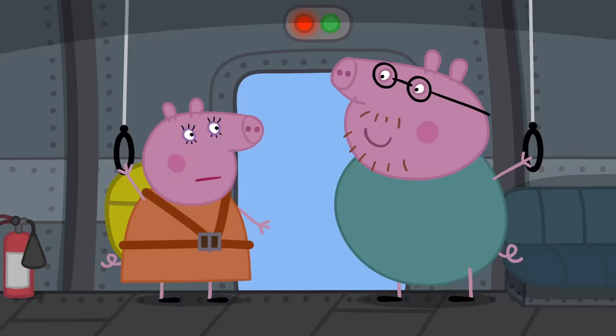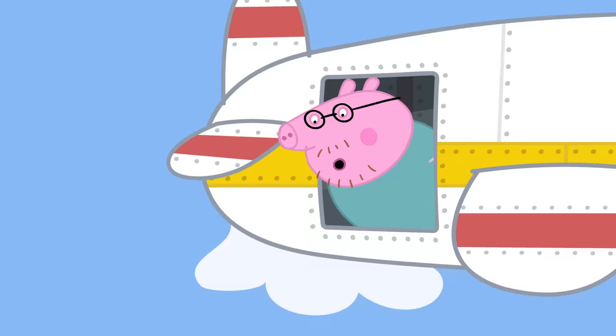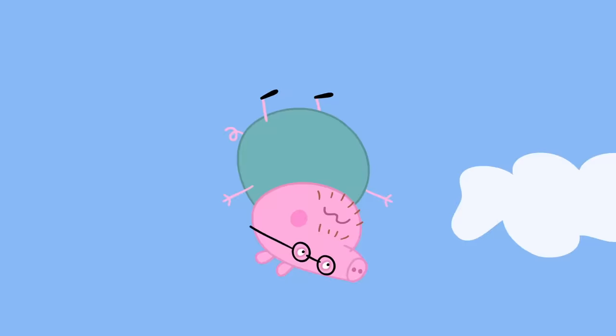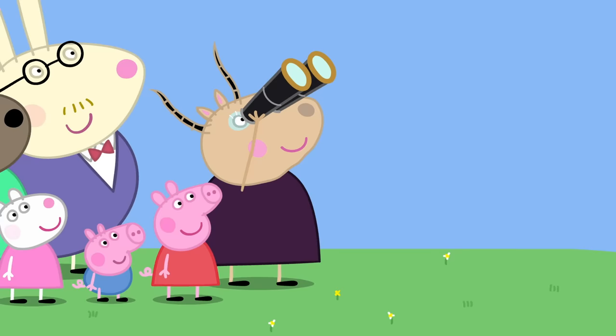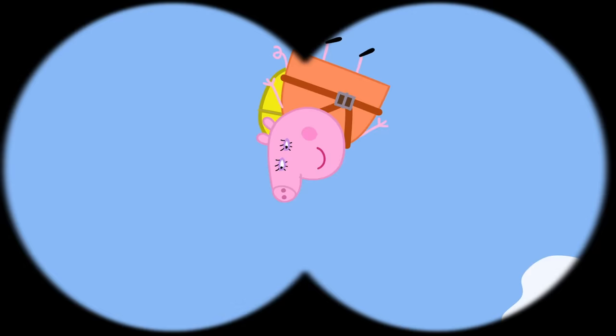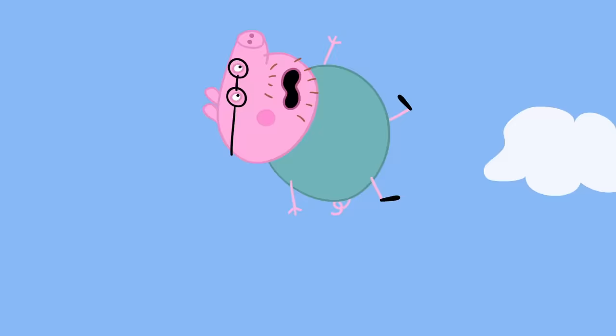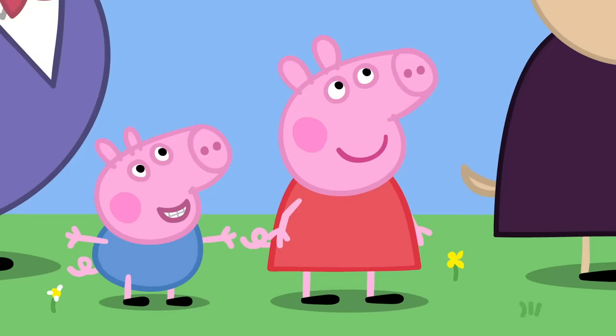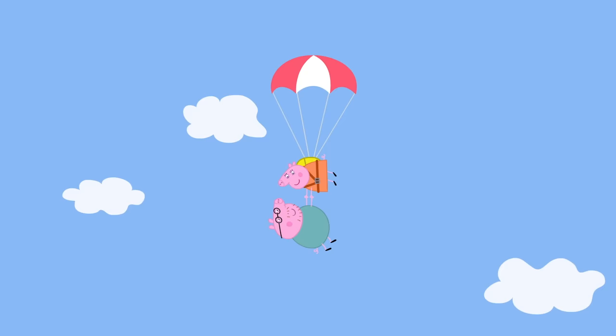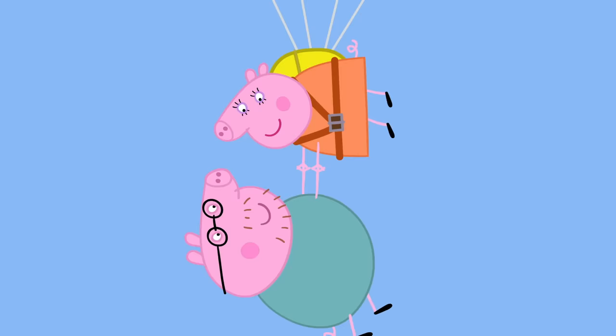Don't worry, Mummy Pig. Remember, you've got a parachute. Yes, Daddy Pig. Oh, we are a long way from the ground. Oh dear. Daddy Pig has fallen out of the plane. There she goes. No, wait, that's Daddy Pig. Wait for me, Daddy Pig. Whee! Mummy Pig has jumped. She is going to rescue Daddy Pig. She's got him! Hooray! My mummy to the rescue! Thank you for saving me, Mummy Pig! Oh, Daddy Pig, you're starting to slip!